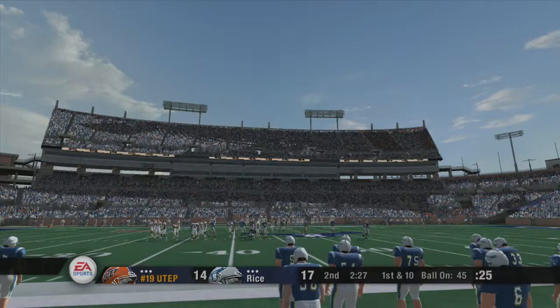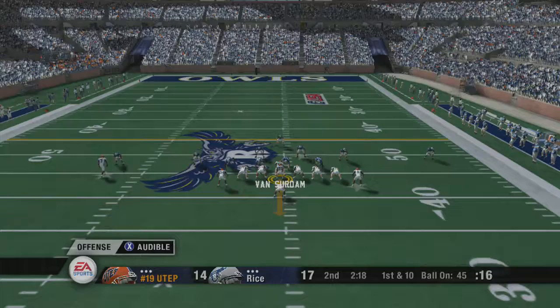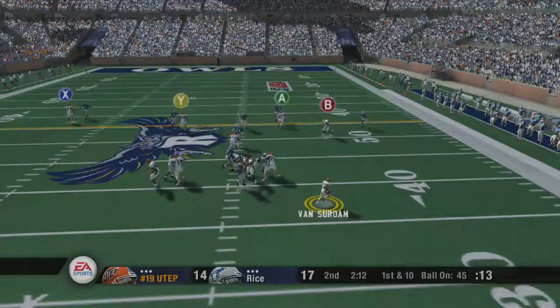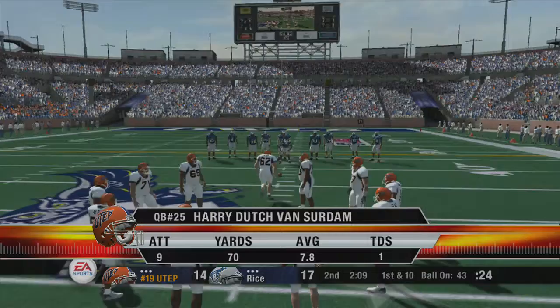First and 10. Ball on the 45-yard line. Number 25 lines up under center. Number 25 doesn't like what he sees. Back to pass. He's going to try and scramble. He decides to run with it. And he's shoved out of bounds at the 43-yard line. On the run. Gain of 12 on the play. From the 43-yard line, it's first down.